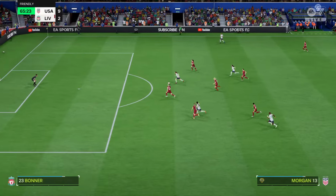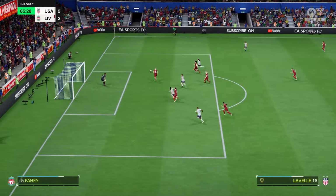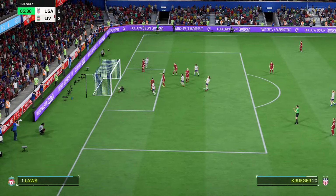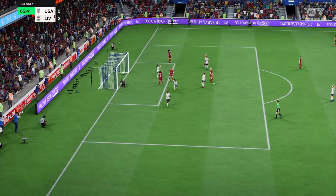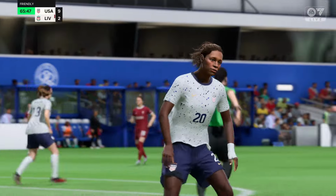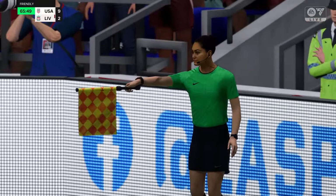What a chance here. The job not done yet. And the ball has been nicely cut out. And it's in! Oh, no, it won't count for anything. Oh, how close was that? You've got to feel for it. It's a composed finish as well.